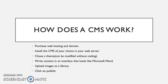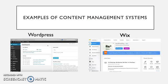I will explain more in depth what you can do with a CMS in a few minutes. Before that, let's look at some examples. Like I said, you probably have heard of them before, but maybe you haven't seen them.